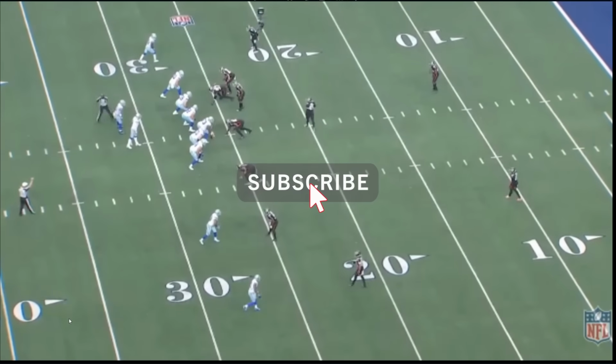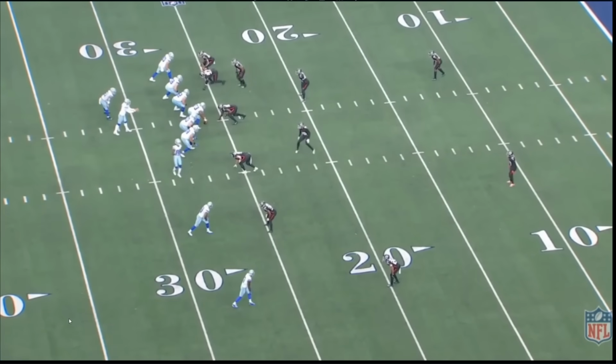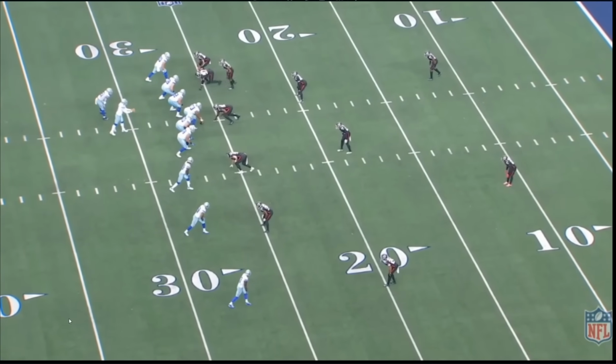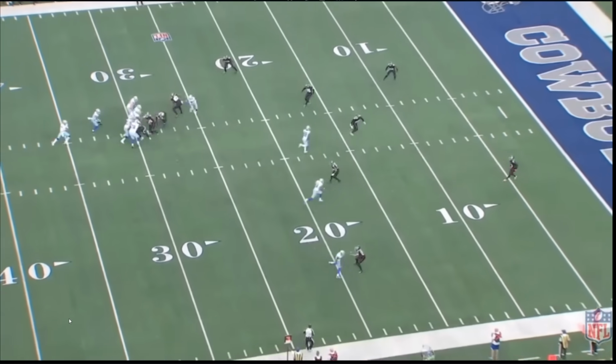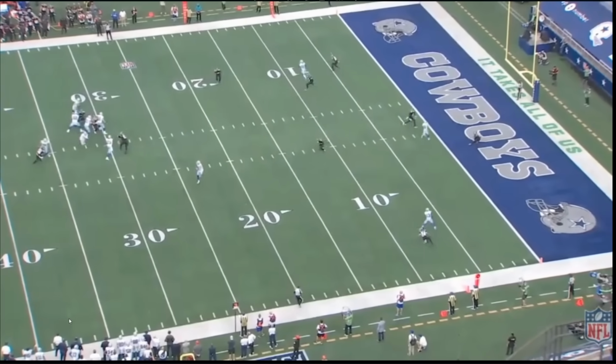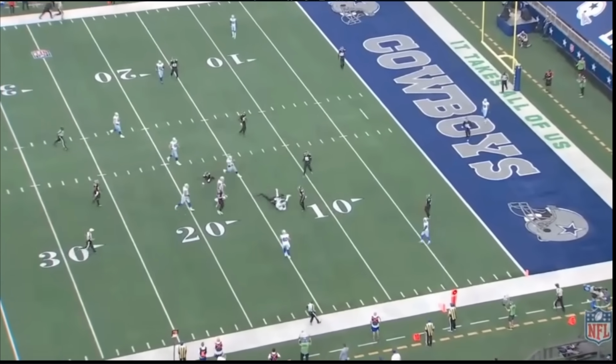Let's run it for the cardio, get right into it. There's a lot of things I want to talk about. It's a gang of topics I want to touch on, so I'm just putting a lot of topics in one video. Today I want to talk about the receivers, and I want to talk about Dak Prescott and a couple of play designs from Kellen Moore that I think were pretty impressive. All right, let's run it for the cardio.